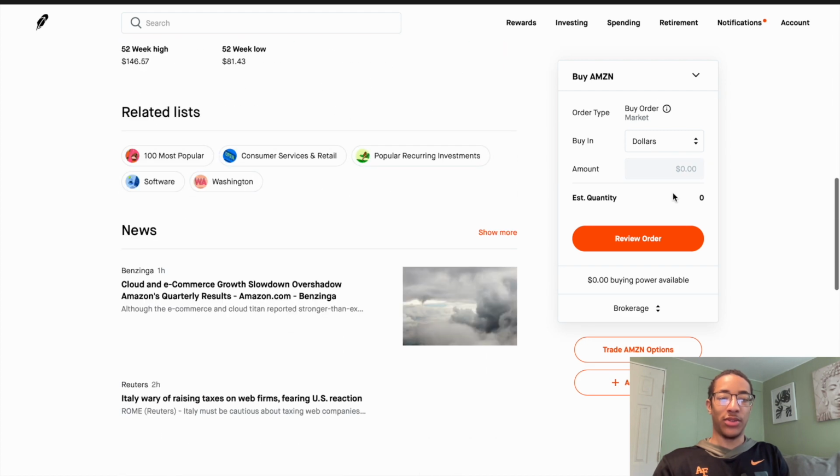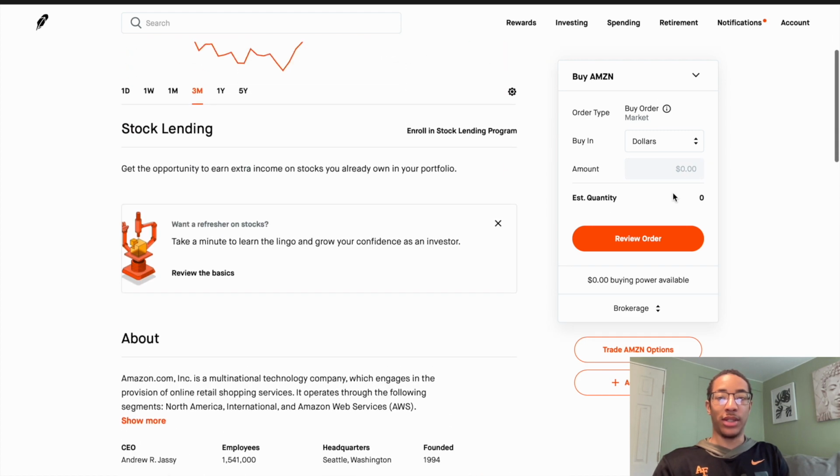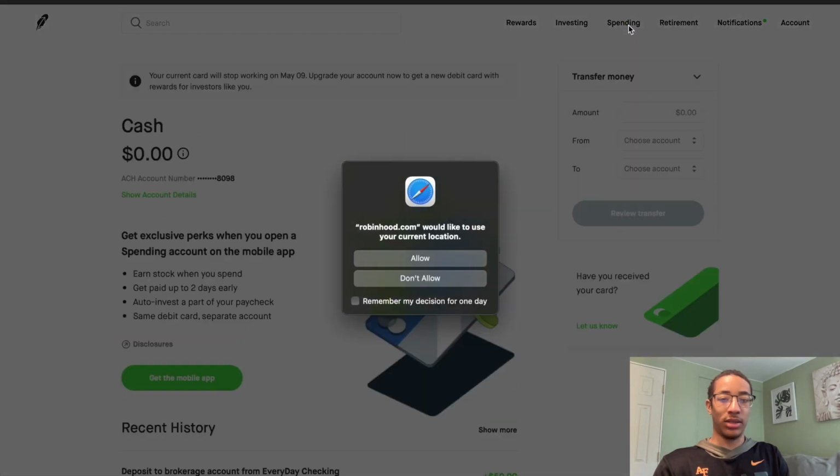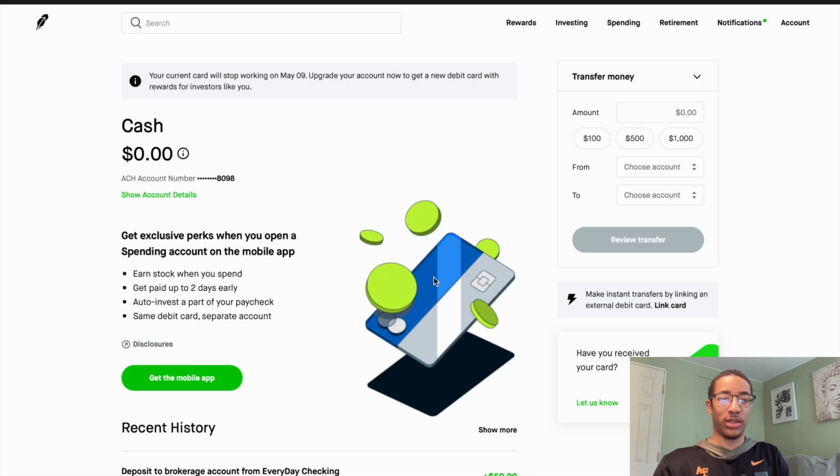Let's talk about how to get money into your account. So what you're gonna want to do is come over to spending, and we're gonna hit don't allow. You're gonna hit spending, and then you're gonna hit over here where it says transfer money. You're gonna want to transfer money. So you're gonna put in the amount, however much you want to take from your bank account, and then you're just gonna hit choose account. And if you need to add it, then you can go ahead and add it. And then you're gonna hit two, and then you're gonna hit your Robinhood account.